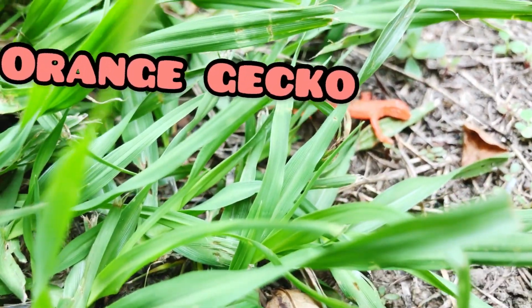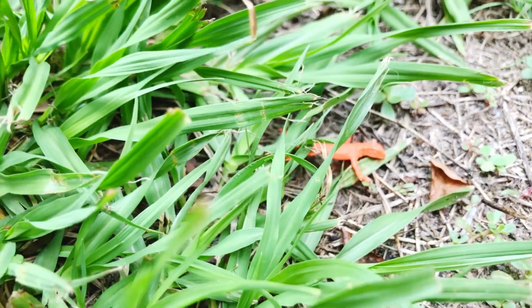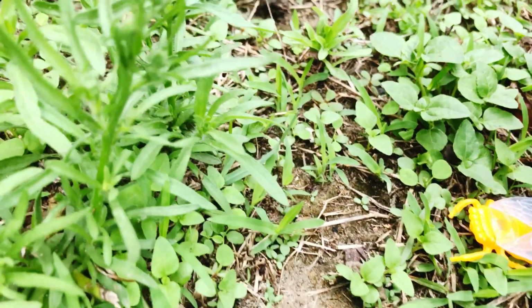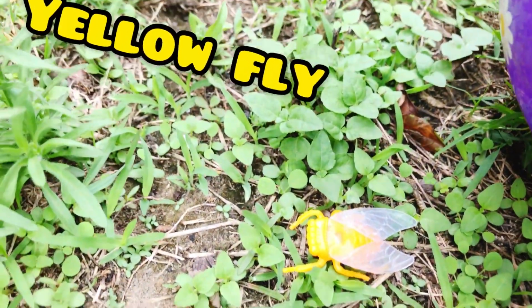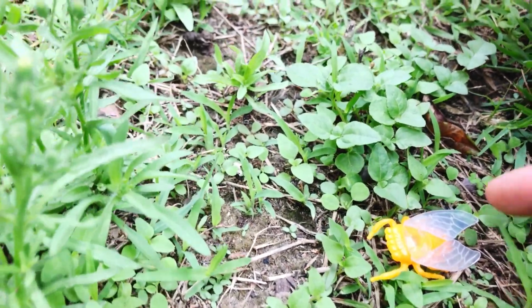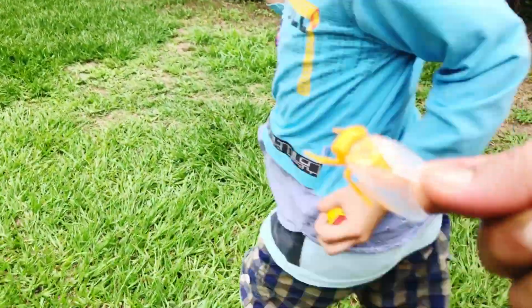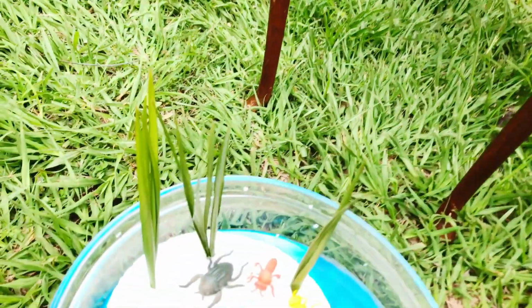It's a gecko. Okay, so don't touch. It's a red one. It's an orange gecko. Wow. It's so many eyes. Eight eyes, I think. Don't touch it, honey. Mommy will take it. Careful. We collected in our pond.